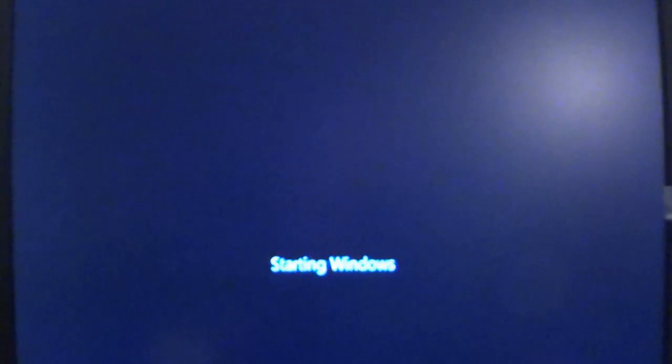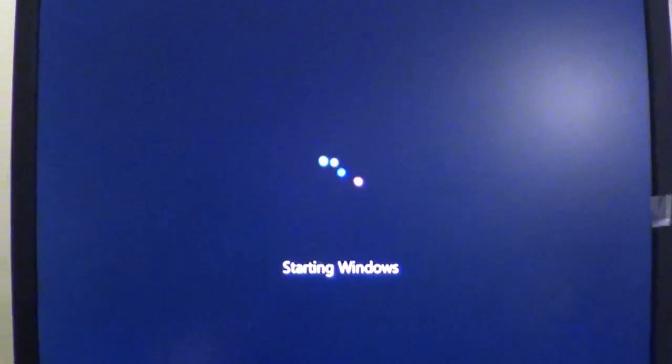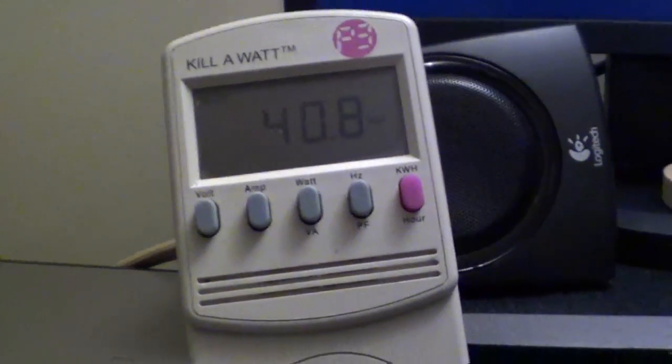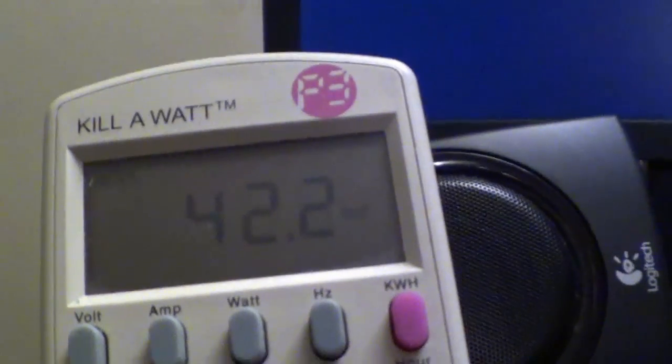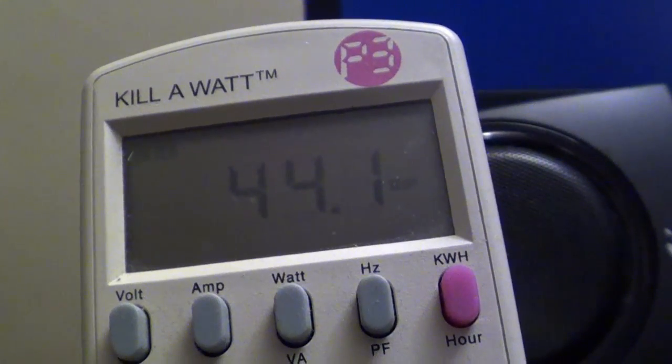Intel Boot Agent for network boot, and Windows 7 Enterprise is going to be the OS here, so I figure I have this for a night, let's have a little fun with it, see what cool we have here. So booting, we're up to like 44 watts, so a little bit more than my portables.